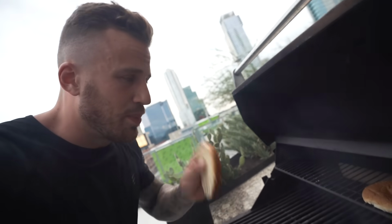The trick for grilling buns is that you grill the inside but not the outside. So the outside stays nice and soft, but the inside's hard enough that all the juices from the burger don't just soak into it and you get a soggy bun. Because ain't nothing worse than some soggy buns.